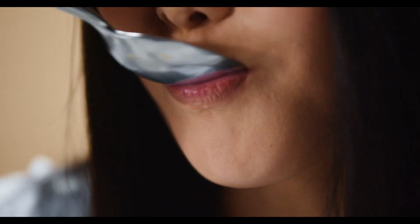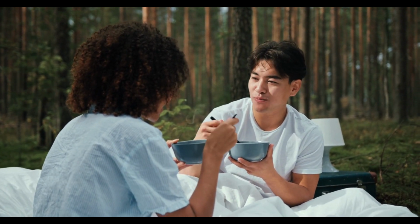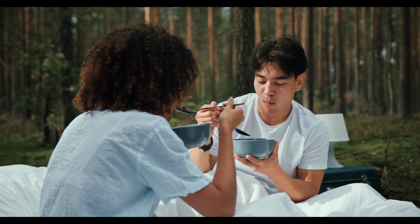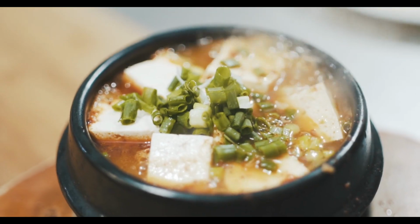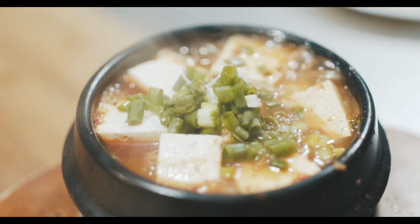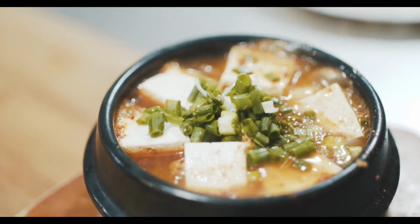In 1750 BC, clay tablets in Babylon recorded detailed recipes, not for everyday people, but for royal banquets and priests. These were dishes served at temples and elite gatherings. One of those recipes was a dish called stew of lamb with barley, flavored with garlic, leeks, and herbs.